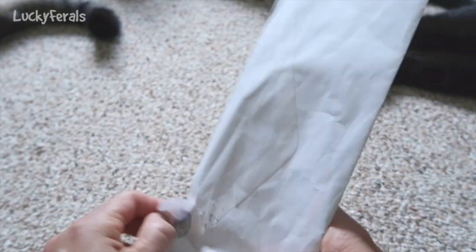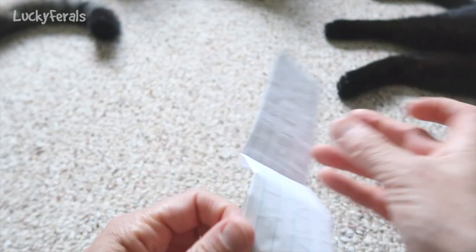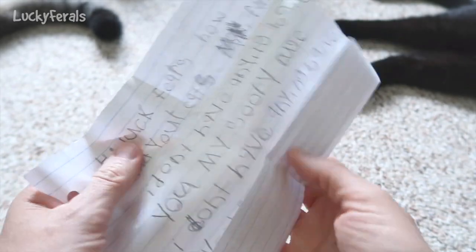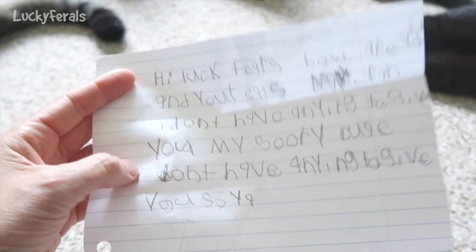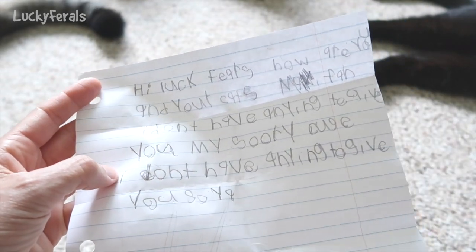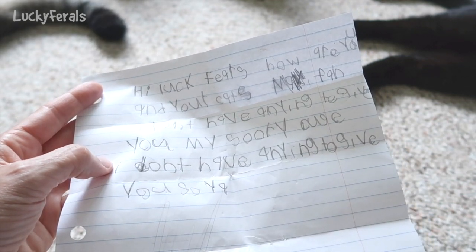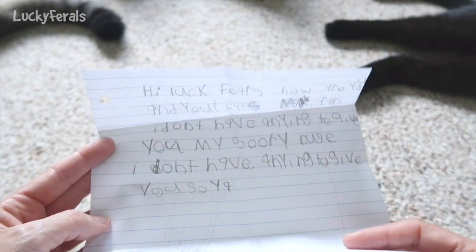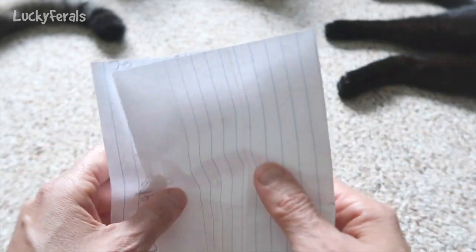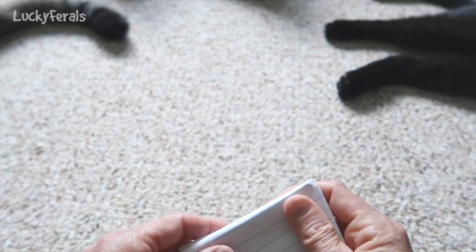Okay, let's open this one. What does this one say? It looks like another letter. This says, "Hi, Lucky Ferals, how are you and your cats? I'm a fan, I don't have anything to give you. I'm sorry, because I don't have anything to give you." That's okay. This letter is more than enough. Thank you so much for this letter. And the envelope says, "This is from Carlos DeLuca." Thank you very much, Carlos.